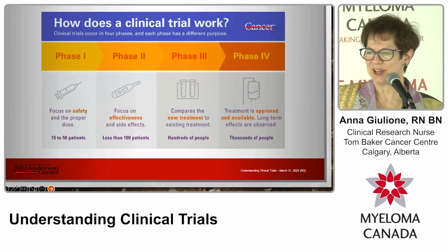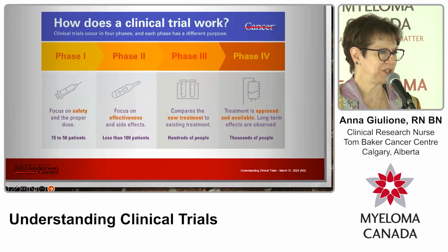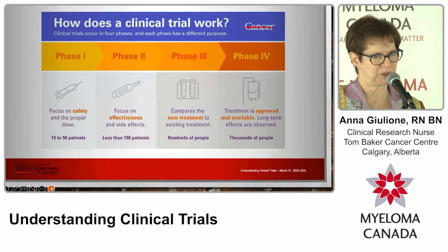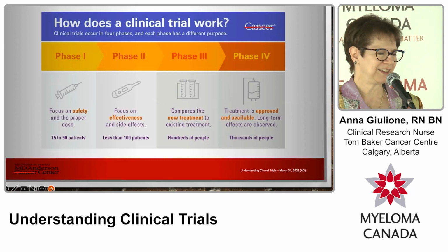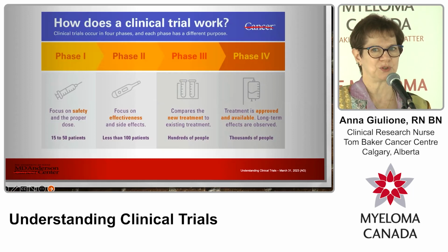So this, we focus on the safety and the proper dose. So we don't put a lot of patients on this trial. This is the one that I guess most of our patients are most frustrated with, because we usually can only put 3 on, because it's usually global. And so they'll say, okay, Tom Baker, you get 3 patients to put on the trial. And the eligibility for that one is a little harder to meet for our patients.